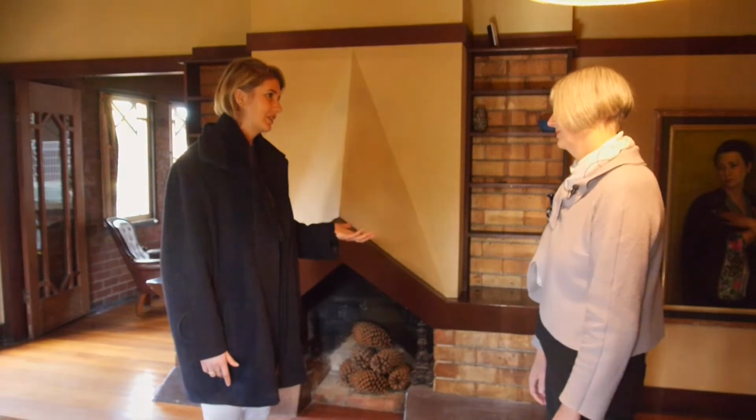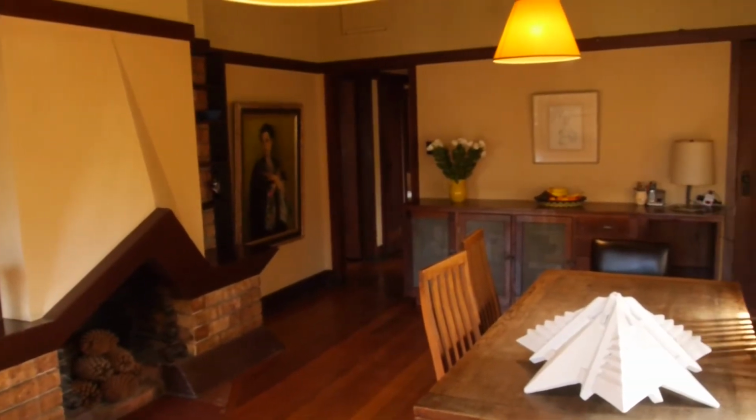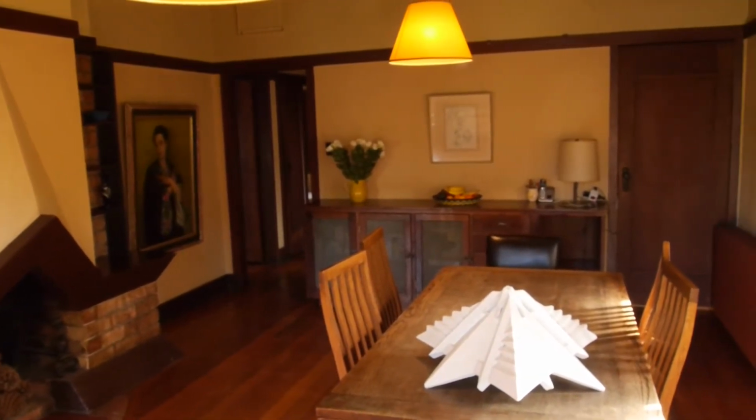So Louise, this is a beautiful portrait. Does it have any significance? It does have significance to the family who moved here. It's a portrait of Norrie Griffin, and she's the wife of the artist Murray Griffin, and they moved here in 1939. And Murray painted this picture of his wife. It's always hung next to the fireplace. It's very important to the family, and it will always be there.